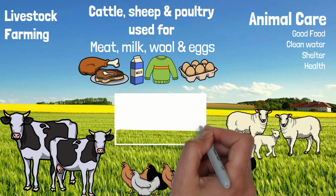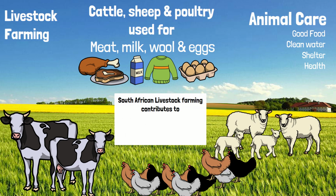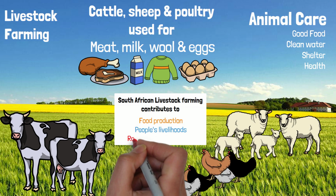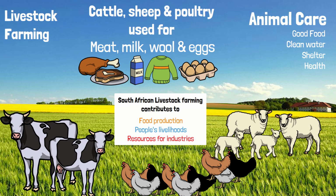Livestock farming in South Africa forms a vital part of the agricultural sector, contributing to the country's food production, as well as supporting livelihoods and providing valuable resources for various industries. It is a symbiotic relationship between humans and animals that sustains both our needs and the land we share.